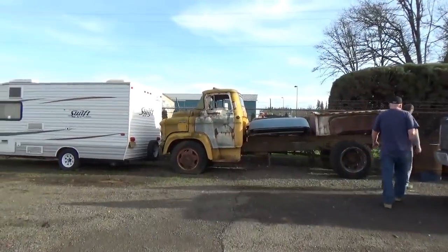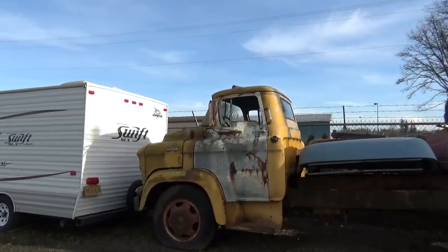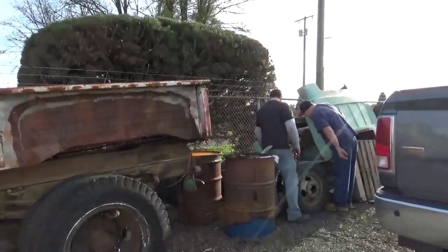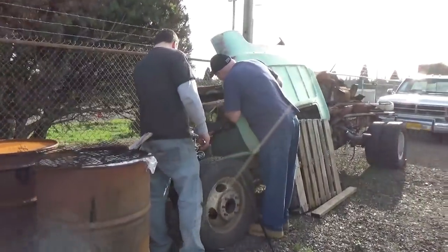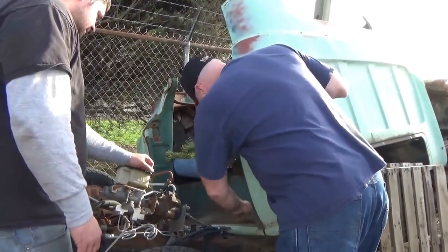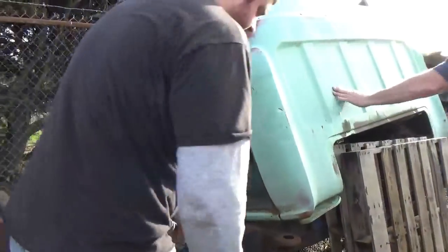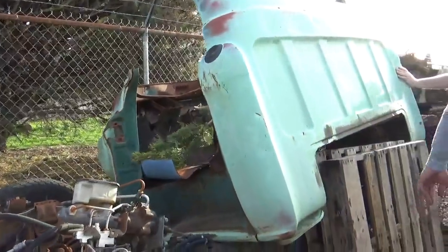There's Jethro. V8 truck, Jethro. But this is still tweaked halfway back. You're never gonna find most all of them. Cab corners are in really nice shape.